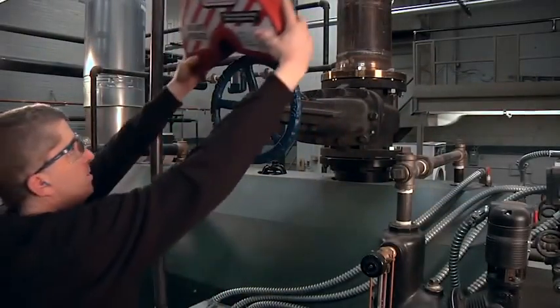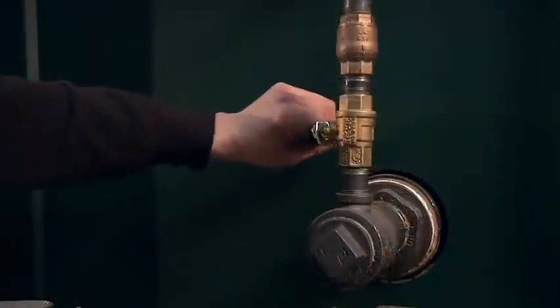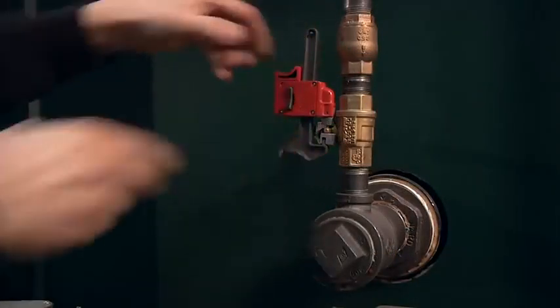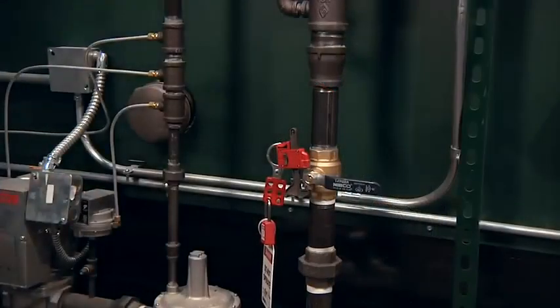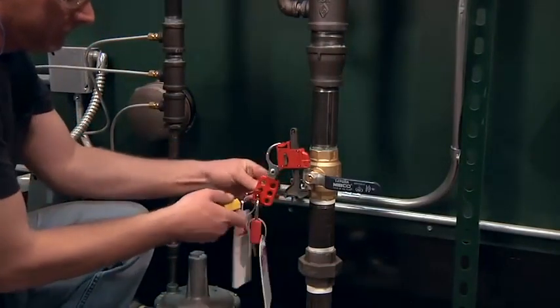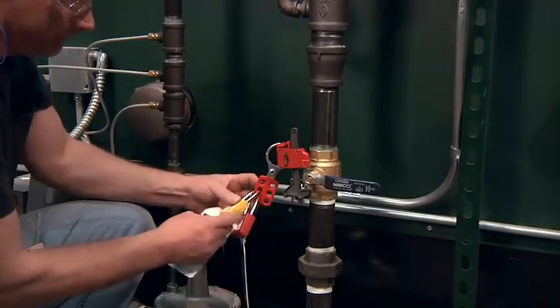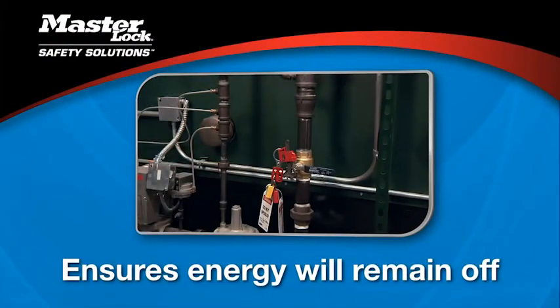For example, a gate valve needs a gate valve cover. The lock or tag that goes with it must clearly indicate who applied the lockout device. If several people are going to work on a piece of equipment, each one must apply his or her own lock to the isolation device. This ensures that the energy source will remain off until each employee removes his or her lock.